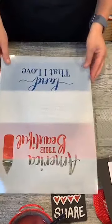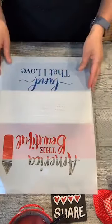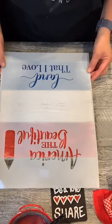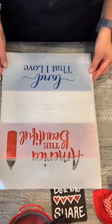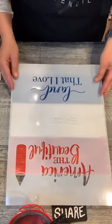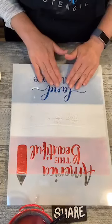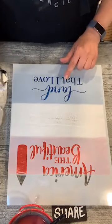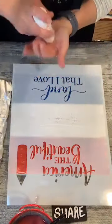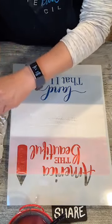Let's get stenciling. This is going to be pretty fun and pretty easy because both of the stencils that I'm using are coming from the same stencil. I don't tape, you guys. I don't normally tape. I just go in for it. I just go with it. I'm positioning it absolutely directly in the middle. I am going to do this in white because I like really strong contrast. So on a dark blue, I want the white to show up really well.